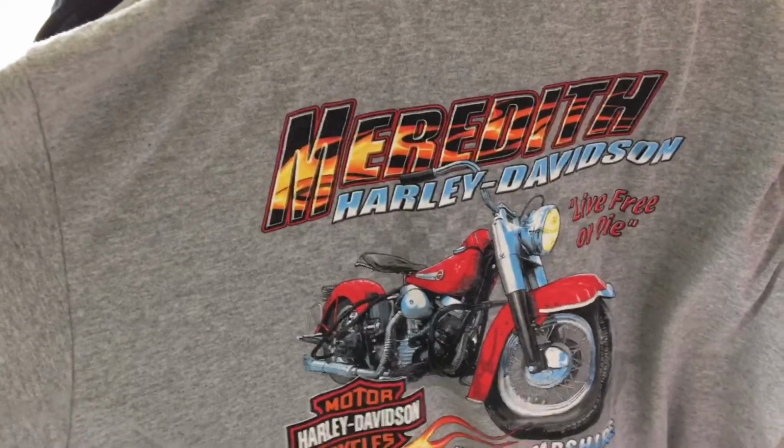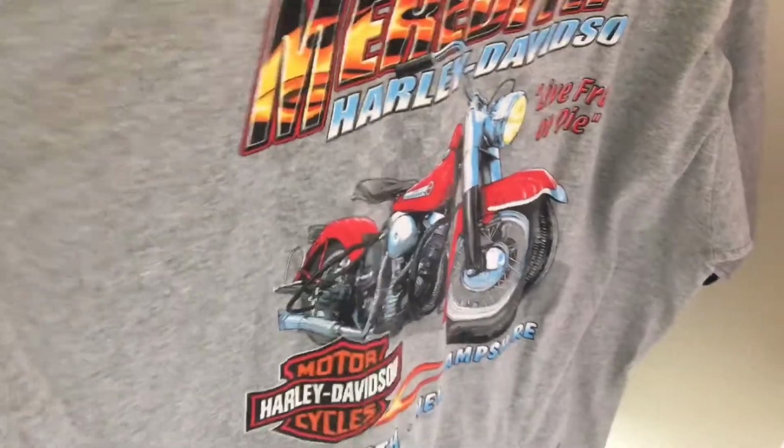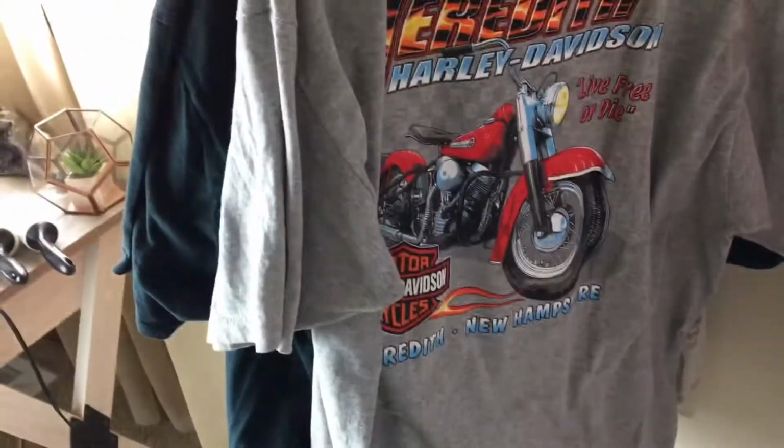Another Harley Davidson tee. This one I will probably just crop, no tie-dye on this one, I don't think. Light gray for some reason does not bleach dye very well.